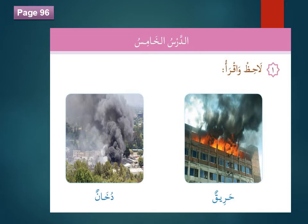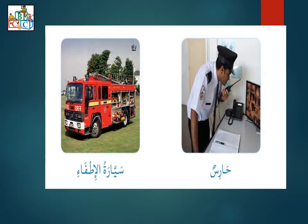Let's see other picture. And down, same page, you have harisun. Harisun means the security or the guard. Okay? Harisun, the guard. Again, harisun, security or the guard.